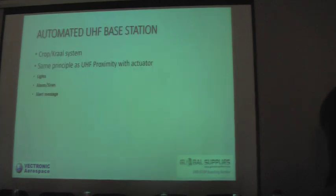We're also working on an automated crop raid alert system, which works on the same basic UHF proximity principle. It's a self-powered unit. Once a collar comes within detection range of that unit, it'll set off alarms, lights flashing, etc., and it will also send you notification that an actual incident has taken place.